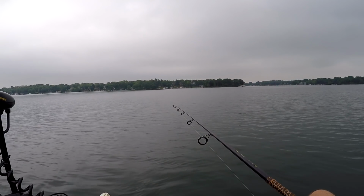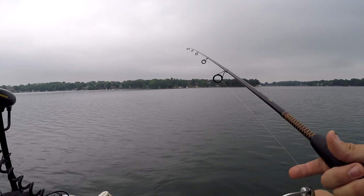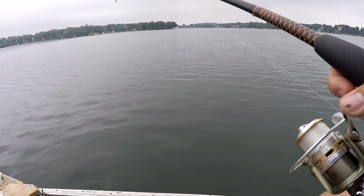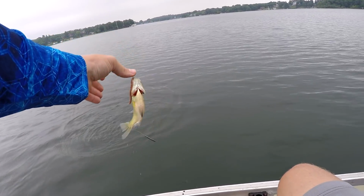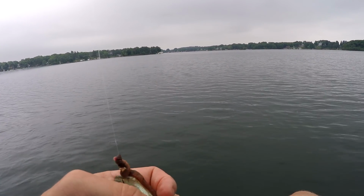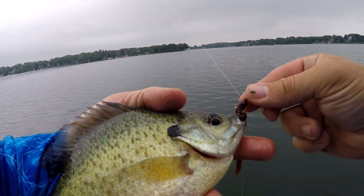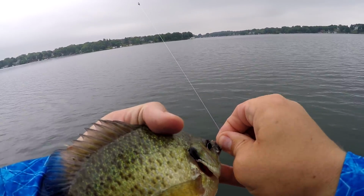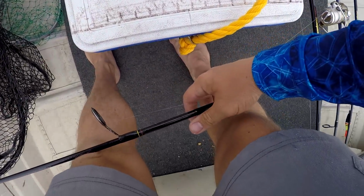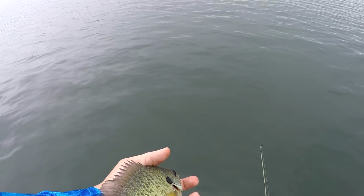Oh, there's a bite. Hard to tell what it is though. We'll find out. Oh, I found out where the big gills went to. That's one 8.5 inch. See some measurements here. 7.5. There you go, buddy.